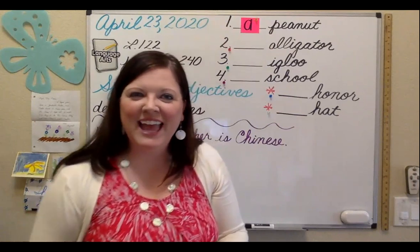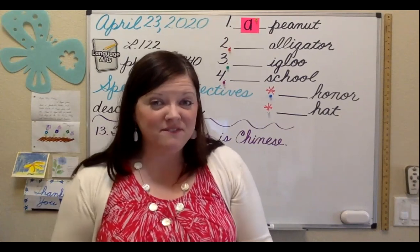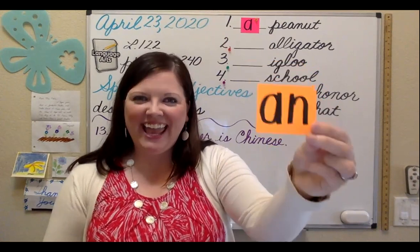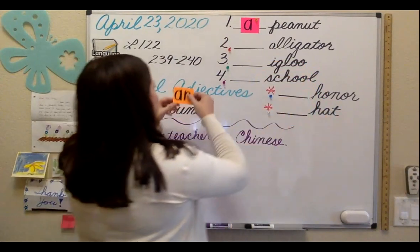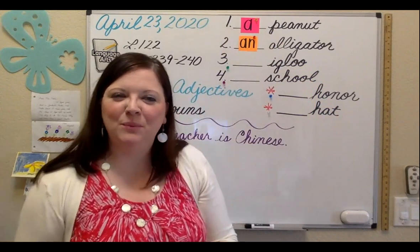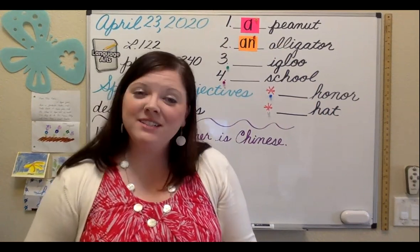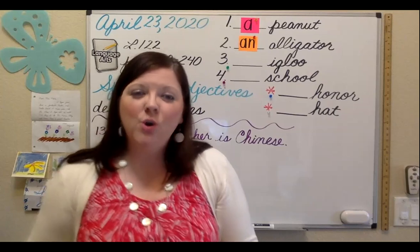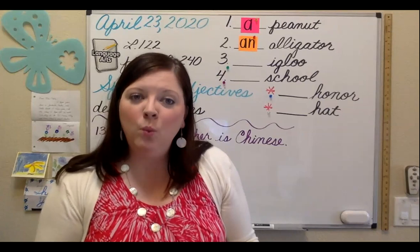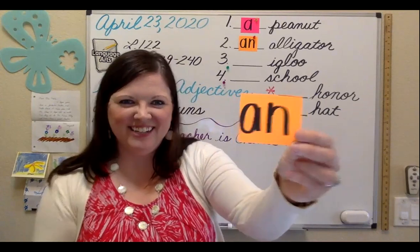Number 2, alligator. Alligator. Does alligator start with a vowel sound? Yes, it does. So we will choose an alligator. Write an in the blank for number 2. Number 3, igloo. Igloo. Does it start with a consonant sound, or does igloo start with a vowel sound? It starts with a vowel sound. So which article will we choose? A or an? An.